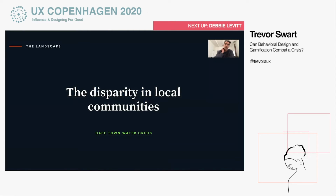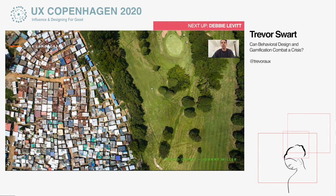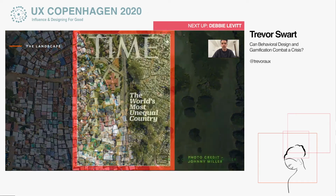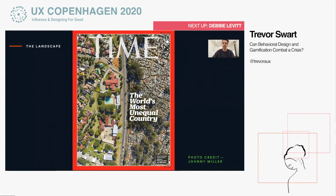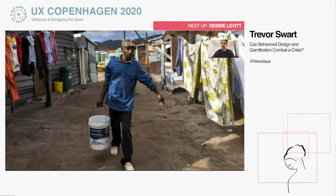And it's worth mentioning that there is widespread inequality in South Africa due to our apartheid history. This image is by John Miller, who visualized this inequality with a drone. The disparity is clearly evident in the cities. And these images are actually not from Cape Town, they're from Johannesburg, but I'm using them to get my point across about infrastructure. Poorer communities do not have the same infrastructure to access water in the same way that affluent suburbs do. In poorer communities, people were already carrying water to their homes in 25-litre containers and taking bucket baths. Many of those households do not have washing machines, pools, or gardens.